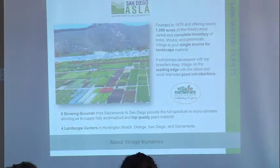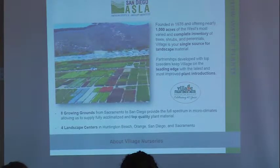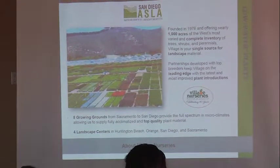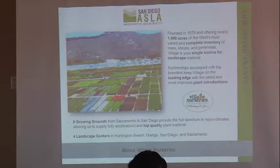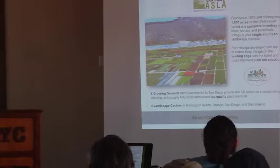So, as you all know, in our industry, everything begins with the landscape architect. And sharing our plants with you and being your resource, because of that, Village, we receive very, very valuable feedback and direction. And with 1,000 acres from Sacramento to San Diego, we are now able to grow every perennial, shrub, or tree in the most appropriate climate.